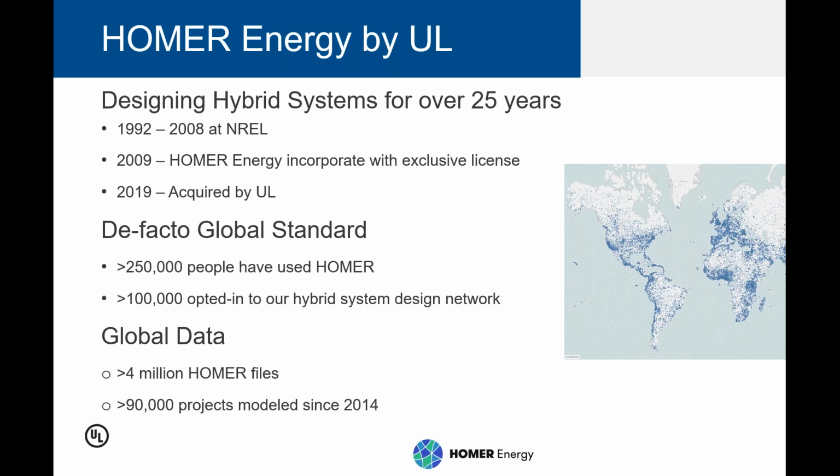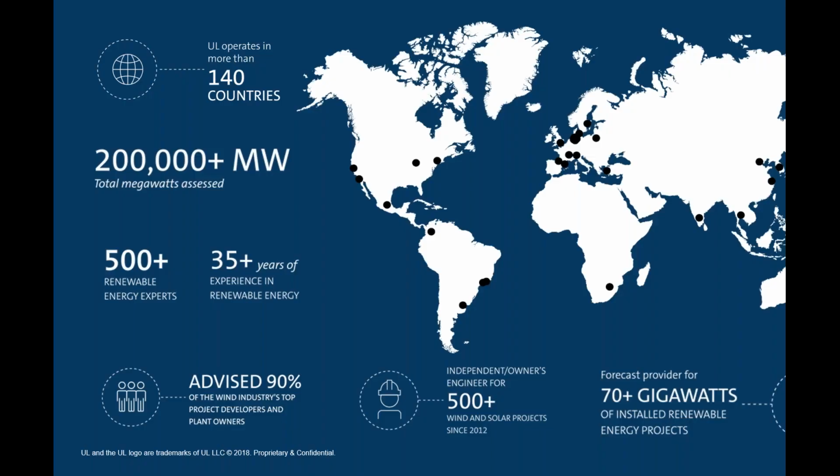Over 250,000 people have used Homer. The map shows where projects have been designed using our Homer software. That's over 4 million Homer files, over 90,000 projects since we started collecting that data in 2014. And about 120,000 people have opted in to our hybrid system design network and get our monthly newsletter.